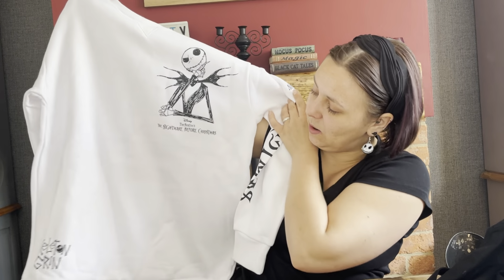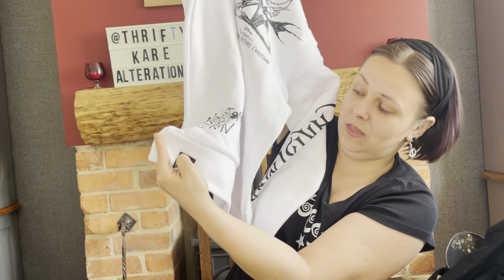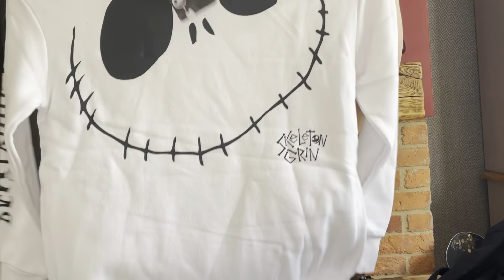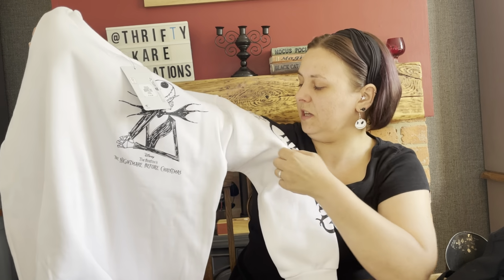So I got this one from the boys section. It's a white jumper. It's got Jack on the front. It says skeleton grin down the bottom here. And then on the back, it's got a big Jack face. This is quite long on me, hitting down to about my knee length. My idea is to wear it with some leggings and some boots. This was £10, so that's not bad for a jumper. Like I said, I got it in the biggest one, so it's 14 to 15 years.